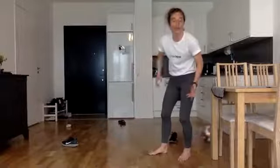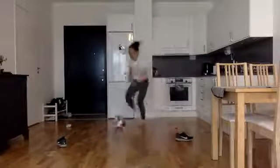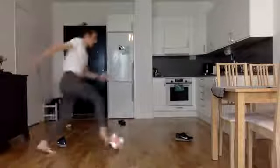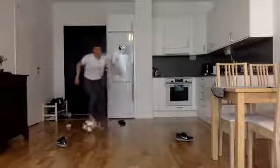And I need to see how many times I can go around in this triangle. So we'll start with our right foot. Get a tiny bit bigger here. So I'm going to take one touch, another chop, I'm coming around.